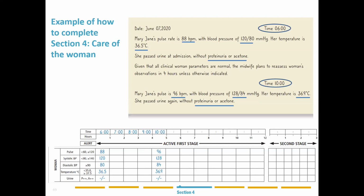I think we can see how it is. The urine plus plus is negative, is a dash. Temperature here, normals are here on the alert, but then we see 36.5, 36.9, they are filled in as Mary Jane presented.